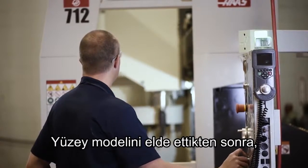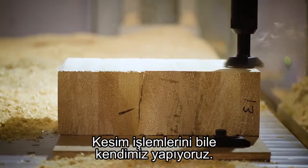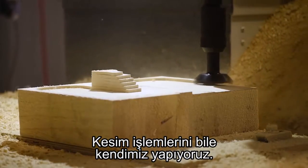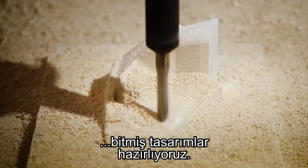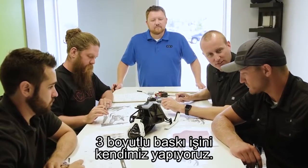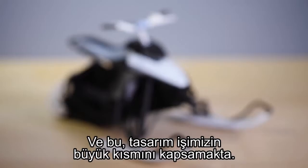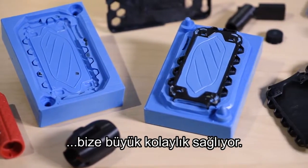Once we have that surface model, we'll handle everything from the print work to sourcing, and then we even cut tools in-house as well. So we'll provide them a finished design with production prints and the tools to go out and source their product and have their product made. We 3D print in-house, and it's a huge part of our design process. It's a fast, efficient way to flush out challenges and problems that we're going to see in a design.